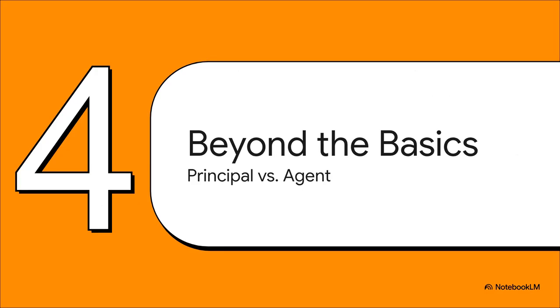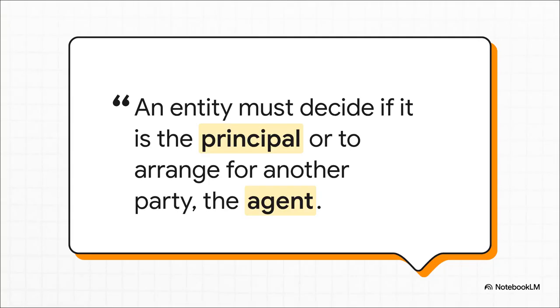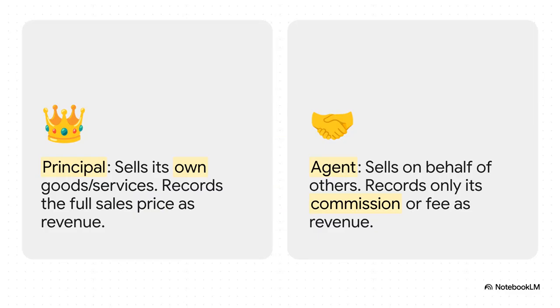So, puzzle solved. But this 5-step logic, it's not just for computer bundles. It helps clarify all sorts of complex business setups. Let's look at another one. Okay, this quote from the rulebook points to a really critical question companies have to ask themselves. Basically, are we selling our own stuff, or are we just helping sell someone else's stuff? In other words, are we the main actor, the principal, or are we just an agent? And here's why that difference is so huge.